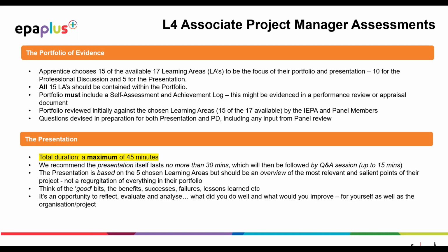So if we look at the assessments now, so the portfolio of evidence, whilst it's not entirely assessed in its own right, it is reviewed and it is used as the basis of the presentation and PD. So the apprentice is expected to choose 15 of the 17 available learning areas, which will be the focus of their portfolio. 10 of those are for the professional discussion specifically, and 5 will be the focus of their presentation. But all 15 must be contained within the portfolio to start with.